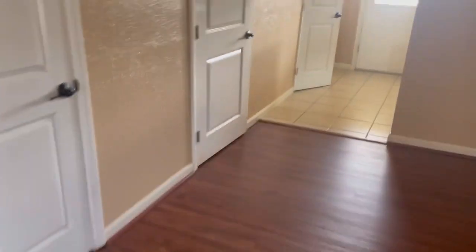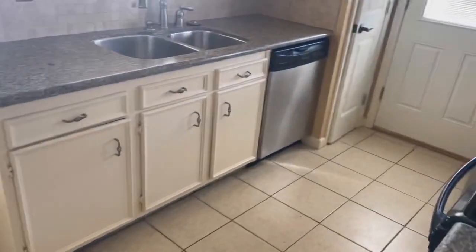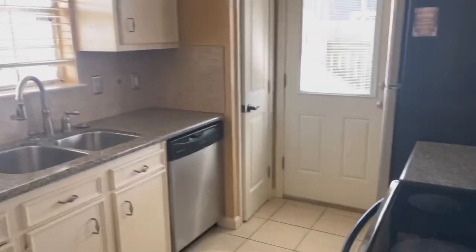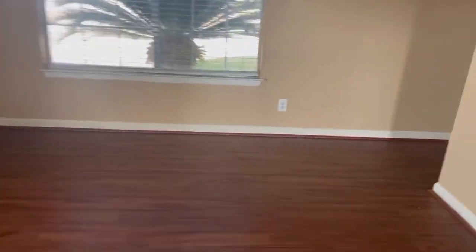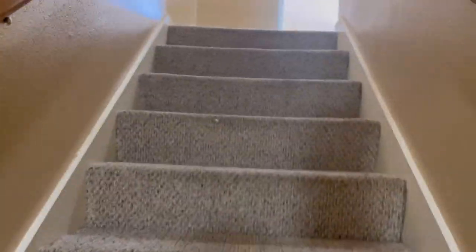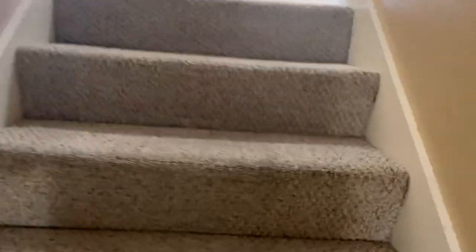All right, see what we got, see what it's looking like. Cool little townhome. Granite tops. You can't beat granite tops in the rental. So I know this ain't gonna be super cheap. And they got the type of carpet that I like. It's a Berber style carpet. Let me hit the light. Got a Berber style carpet.